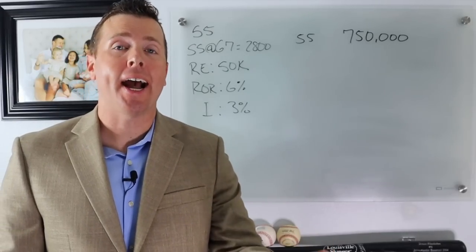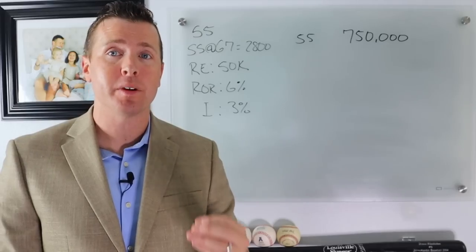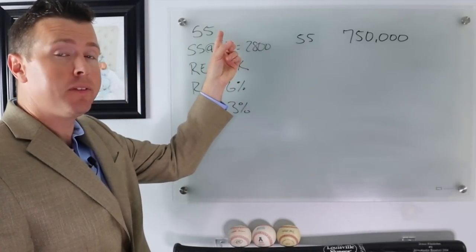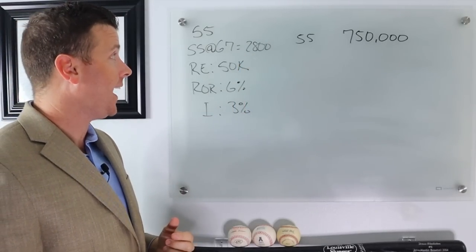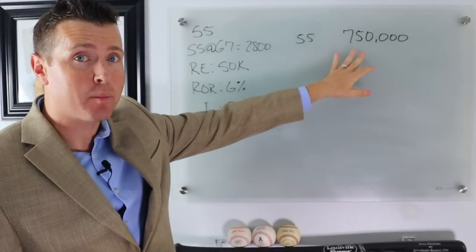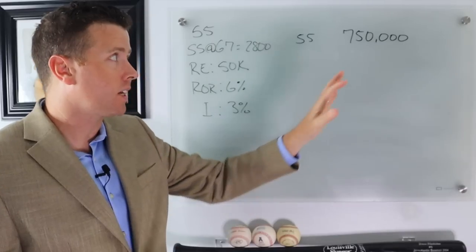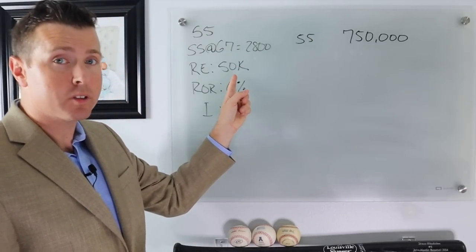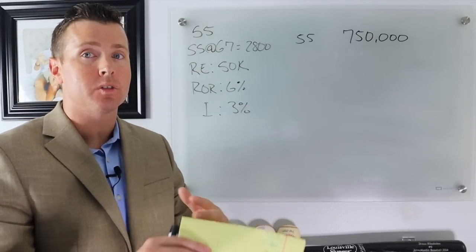All right, can I retire at 55 with $750,000 in retirement savings? Let's look at this scenario. So again, we've got a 55-year-old individual. Social Security at 67 is going to be $2,800 a month. We've got $750,000 in retirement savings, okay? I'm not specifying the specific investment vehicle. We've just got $750,000 in retirement savings. Our retirement expenses are $50,000 a year. That is an average annual retirement expense for the United States.